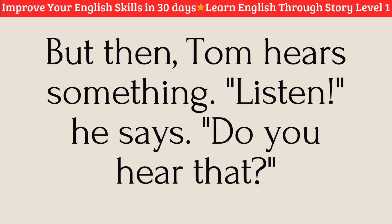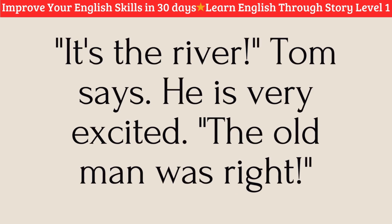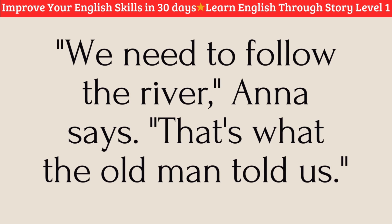But then Tom hears something. "Listen," he says. "Do you hear that?" Anna listens. She hears a soft sound. It sounds like water moving. "It's the river," Tom says. He is very excited. The old man was right. They walk faster. Soon, they see the river. It is small, but the water moves fast. "We need to follow the river," Anna says. "That's what the old man told us."